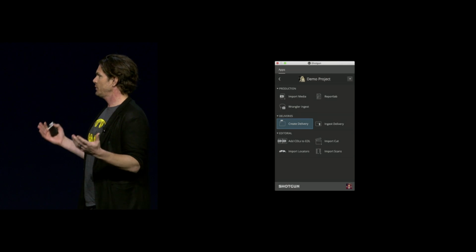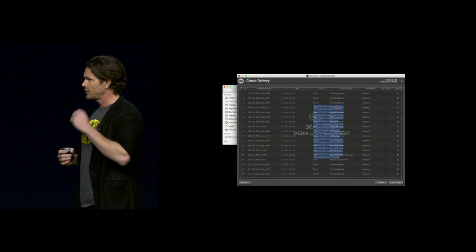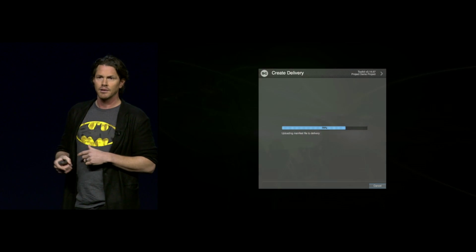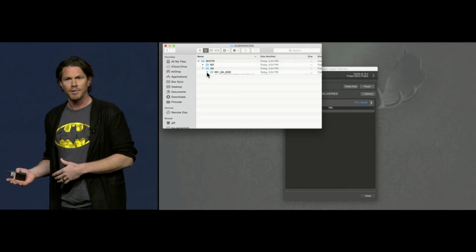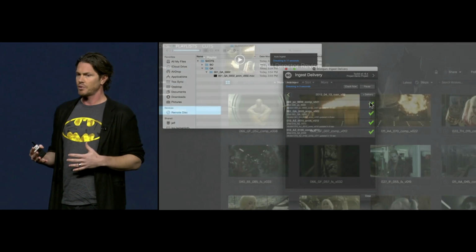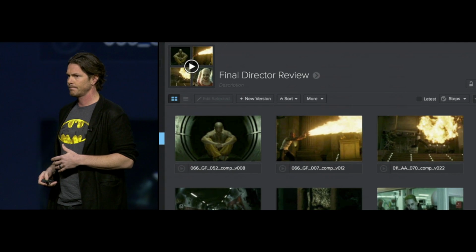We have a review app that a studio can drag and drop their work into. They just assign where it's going, if it's Warner Brothers or to another company. A couple clicks, off it goes, secure and fast. This transfer is tracked. On the receiving end, there's another app that receives the files, unpacks them, puts them into the right place, registers them with Shotgun so the team can view and discuss.